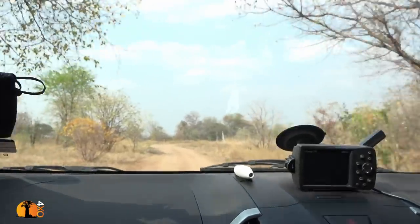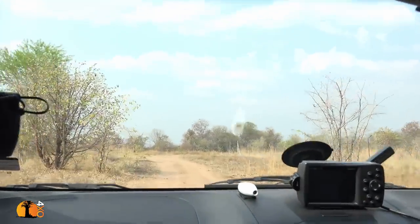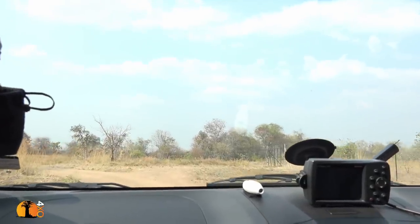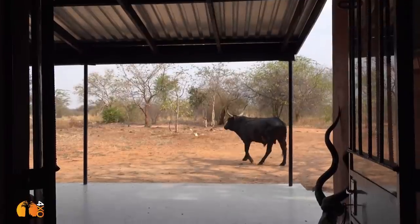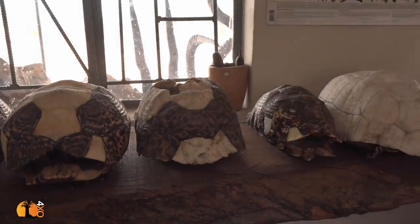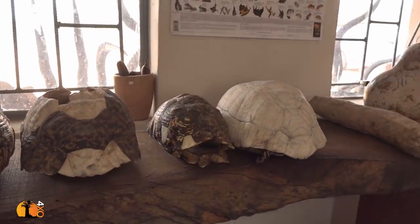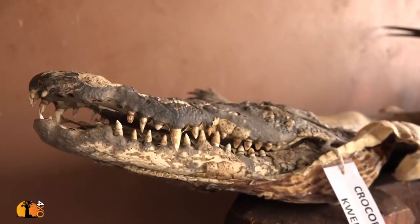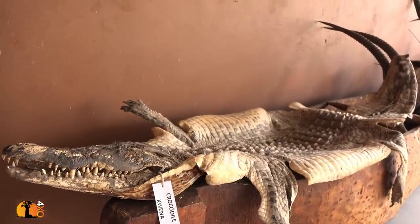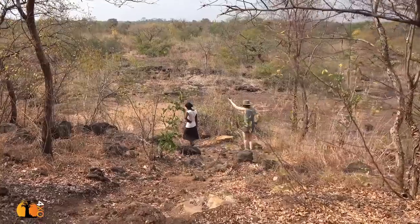Anyway, Ngonye Falls is supposed to be the second Victoria Falls, and in fact I've even read in the Lonely Planet guide, something like, imagine the Victoria Falls without all of the tourists. Well, I'm looking forward to seeing it. We're at Ngonye Falls reception, and it has a rather eclectic array of locally acquired ornaments. To get to the falls means a walk, and it turns out we have our own guide.